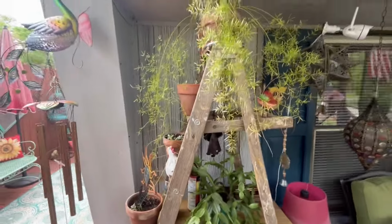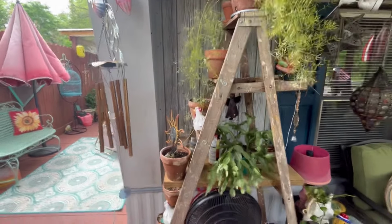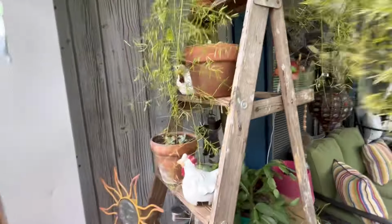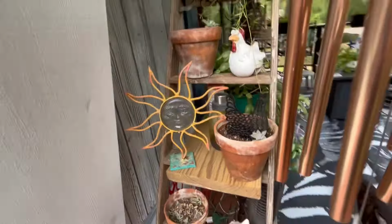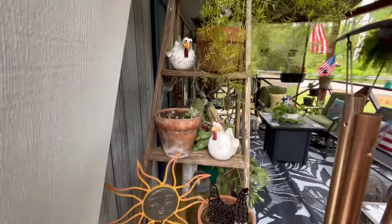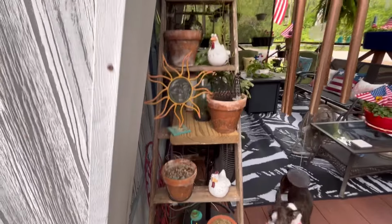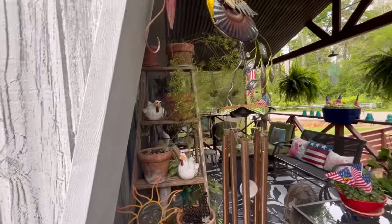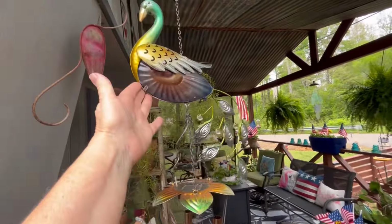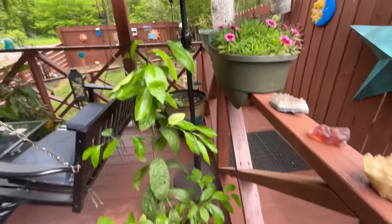And then this is my old vintage ladder. And I have my succulents. They're not doing very good, but they're coming back out. So I'm hoping I can get them going in those containers. And my friend Kathy gave me those little chickens. I don't know, for Christmas or a birthday one year. I can't remember. And my friend that just passed away, she gave me this for my birthday last year, I believe. I'm gonna miss her. I'm gonna miss my friends.